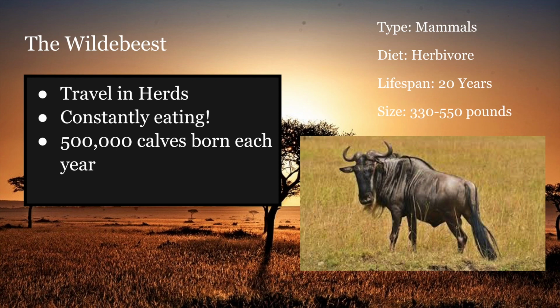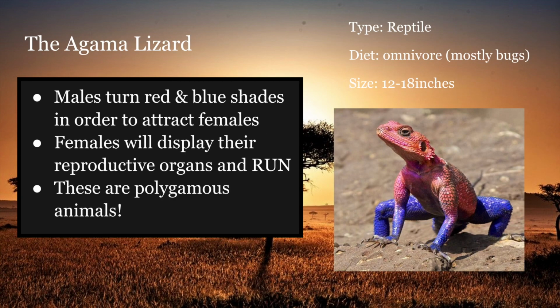Next, we have the Agama Lizard. These guys are some pretty sexually active animals. But before we get into that, we do have the little profile on the right side. These guys are reptiles. They're omnivores. However, they do eat mostly flying bugs, as featured in the video, and they can grow up to 18 inches long. So there's some pretty big lizards.